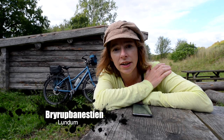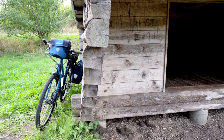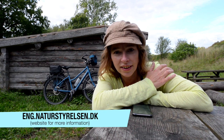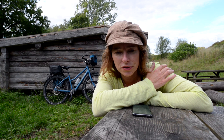Here behind me, it's a shelter. In Denmark, you find a lot of these kind of shelters where you can camp. So it's a little house, and you can put your sleeping bag there, your mattress, and you can just stay over here. And there's a toilet here as well. It's very basic, but at least you know you can stay here, you're allowed to stay here. And that's pretty good. So you can find these shelters all over in Denmark.